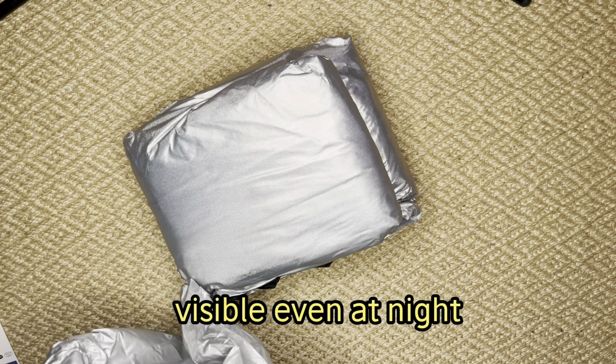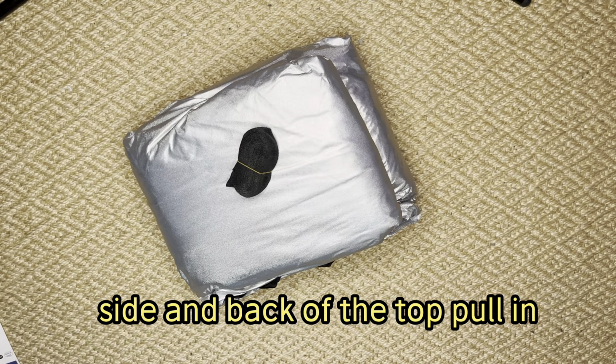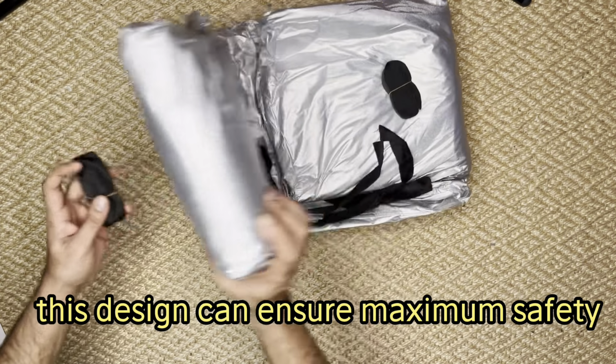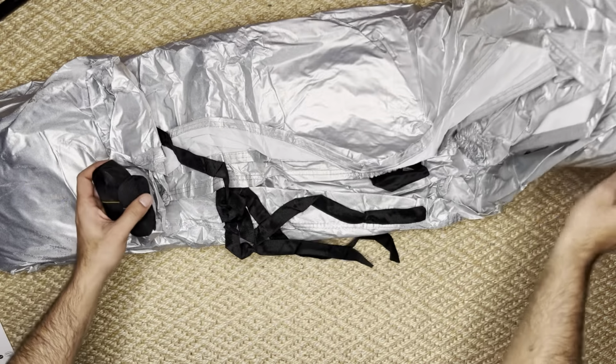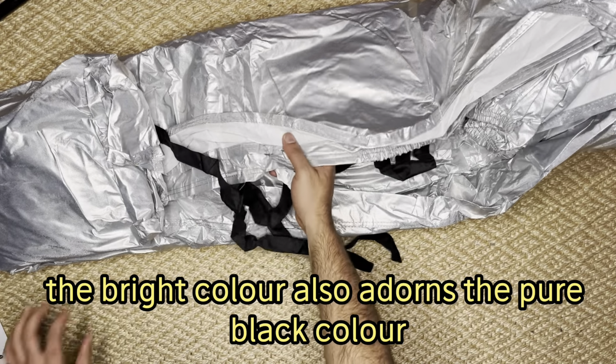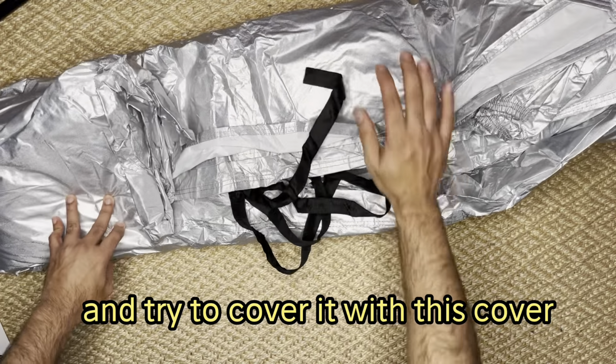Visible even at night. Reflective strip sewn on the front, side and back of the tarpaulin. This design can ensure maximum safety through visibility even at night. The bright color also adorns the pure black color. Let's quickly head to the vehicle and try to cover it with this cover.